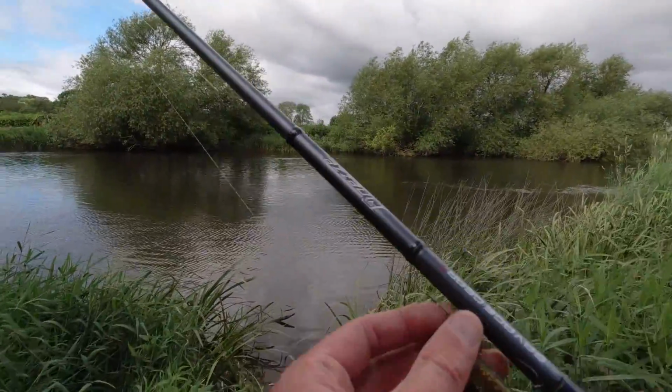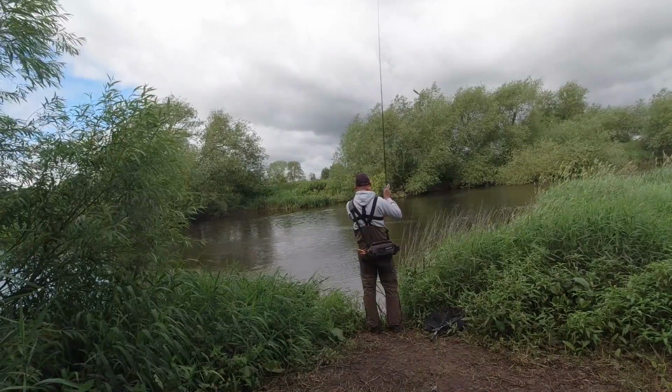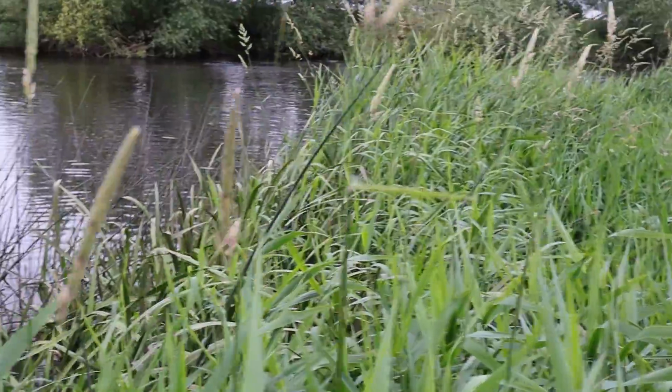Well, nothing from that first swim, and I did say at the very start I'd be a bit rusty, just a little bit more rusty than I realised. So I moved upstream a little bit. I've got a nice seam in front of me here.